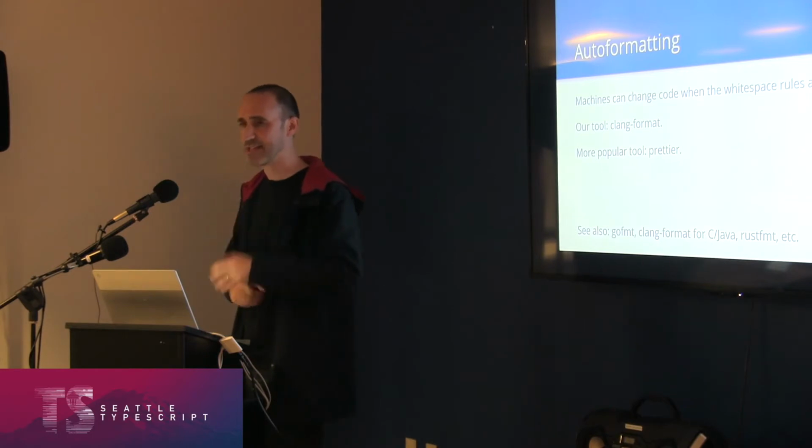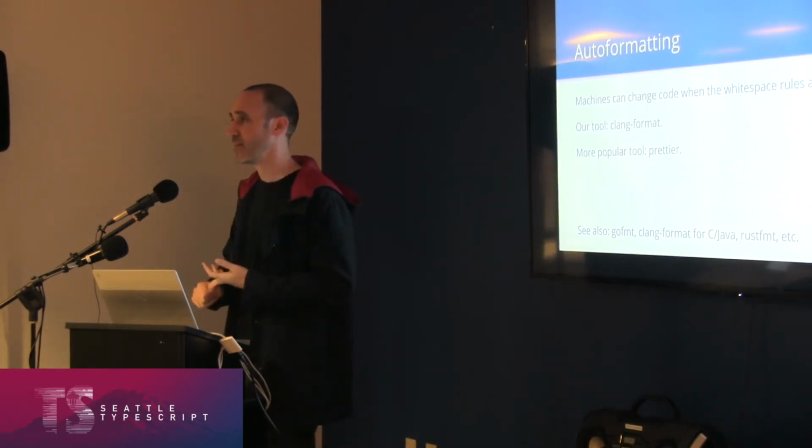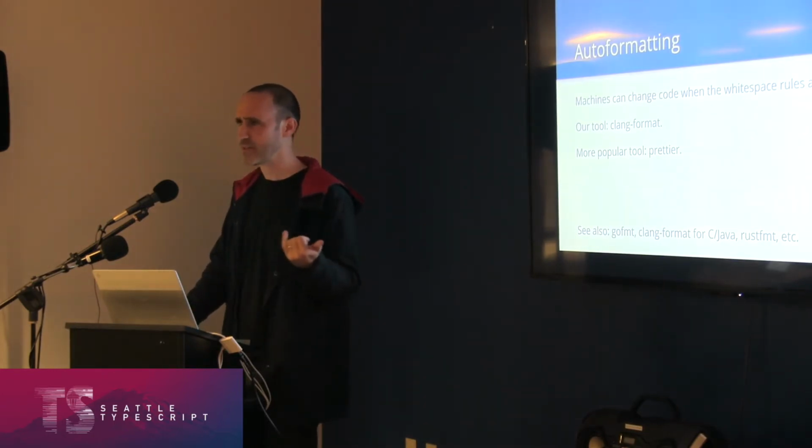This is a thing in software. I feel like gofmt is the Go one. Clang Format works for C and Java. Rust has one. It's like a thing. I think Go is the one that popularized it.